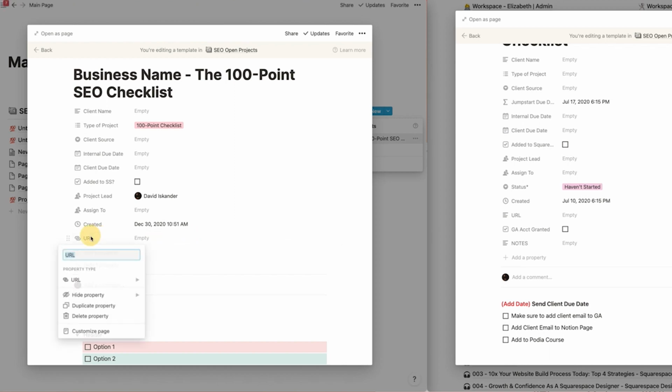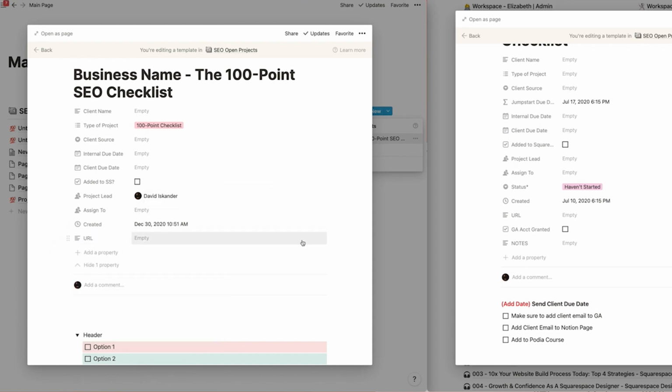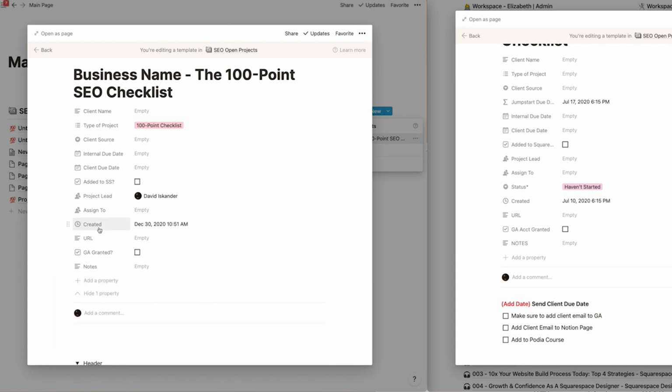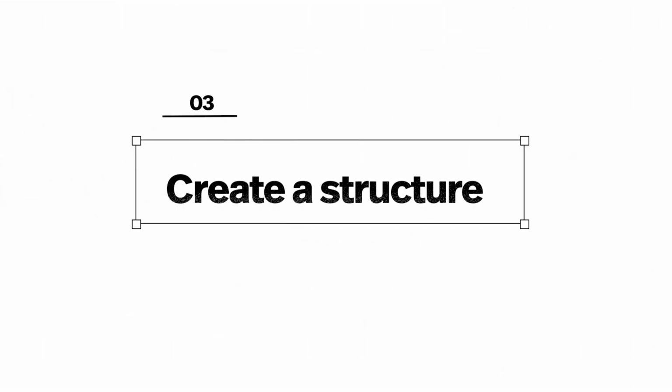And then we're going to actually change this back to text like I recommended. It's kind of like a little workaround for us there. And then we'll add notes, which is text. So that's good to go. And we are good to go. So now we just created all the properties. These are the two biggest steps: create the template and then create the properties. Now let's create the structure of this page.